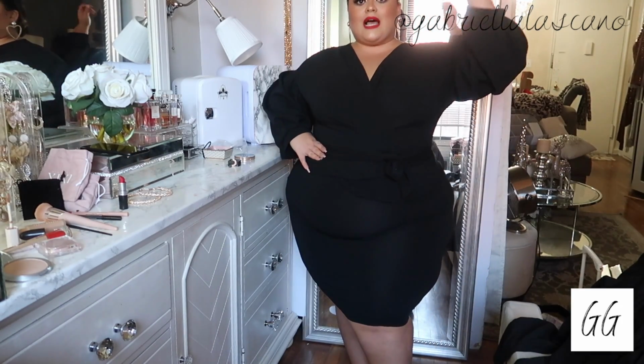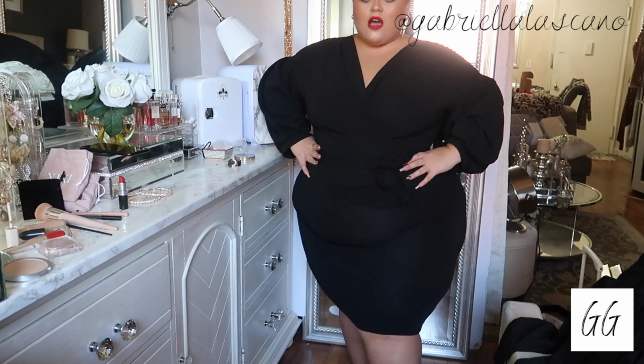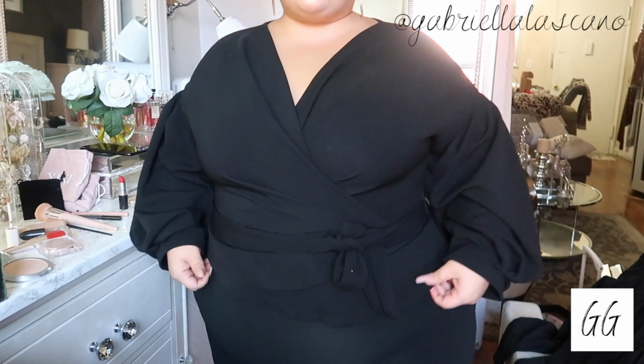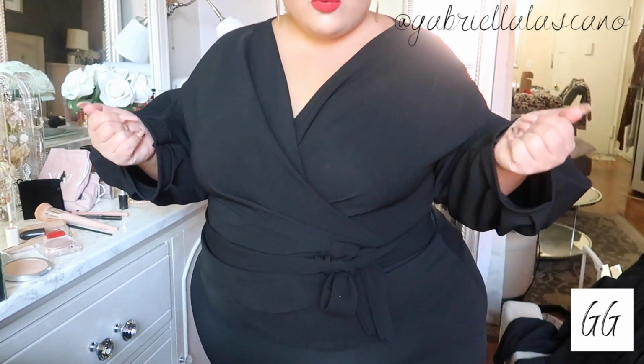It's just super classy but still dressy enough. And I feel like you could wear this to a wedding. You could wear this even to work if you wanted to.